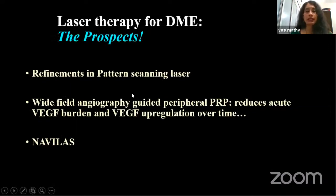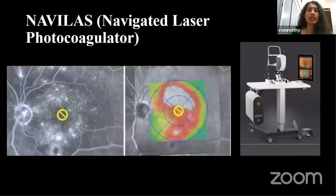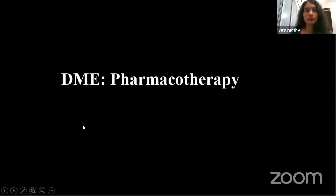And of course the Pascal laser has refinements, like the endpoint management in the Pascal using the yellow laser now, as well as wide field angiography guided peripheral PRP, which is also said to help in the treatment of diabetic macular edema, because it reduces the peripheral VEGF burden and the VEGF upregulation over time. And the very exciting NaviLAS, which is navigated laser photocoagulation. This is a machine wherein in real time you can decide where the laser spots are going to be placed, and the machine places the laser spots beautifully, as seen here.